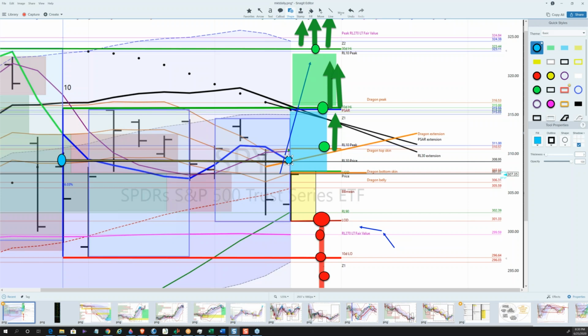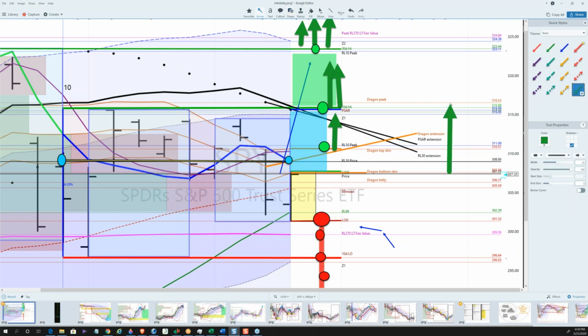It could go, let's see, it could go 12. It could go $10 tomorrow. This could go from 307 to 317, meaning it could go as high as that, like on a range stat move. And that means it could also go as low as that on a range stat move if it just opened there. So that's sort of the limits of the move tomorrow.